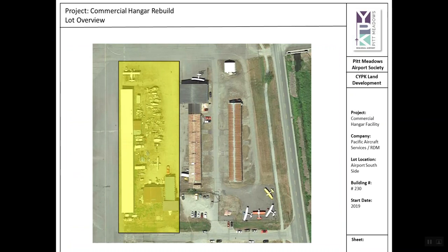So we're going to move on to the third one, which is another commercial hangar facility, a rebuild. So you can see here, in yellow is a lot which we'll be building on. This entire lot again will be cleared. All the buildings and the equipment and articles on that lot will be taken off, so that the builder will have room to build a development.